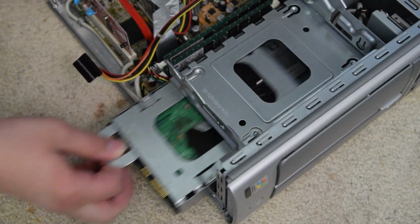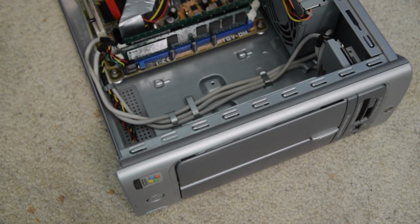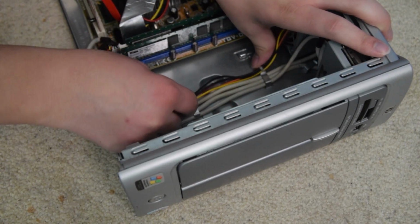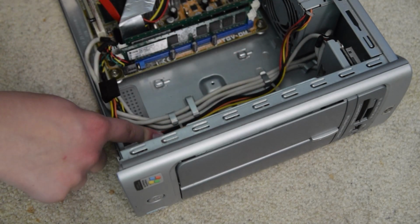By the way, you better hope you put everything back together the right way the first time, because otherwise, all of it has to come apart again. The SATA cable for the hard drive runs underneath the tray with the front panel headers, and you can't run it another way because this thing is so tight that it won't fit.